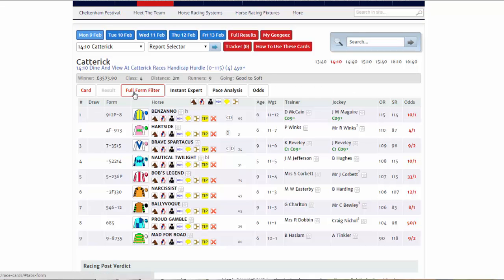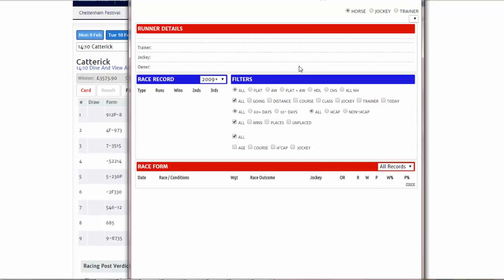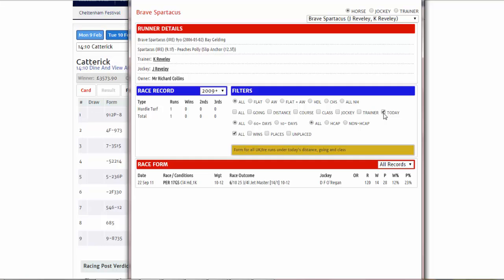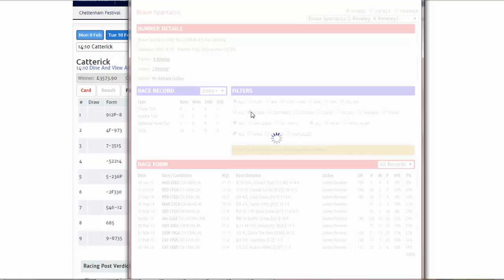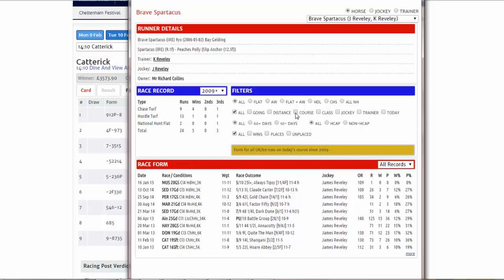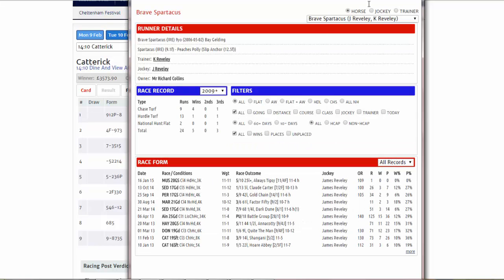There's something called the full form filter, so you can click on every horse. I'm just trying to rush through this really. You can have a look at the horse's performance in today's conditions. You can have a look at their form in the going, and you can have a look down at the course, and all in all, get a really good take on the horse you may fancy and their chance.